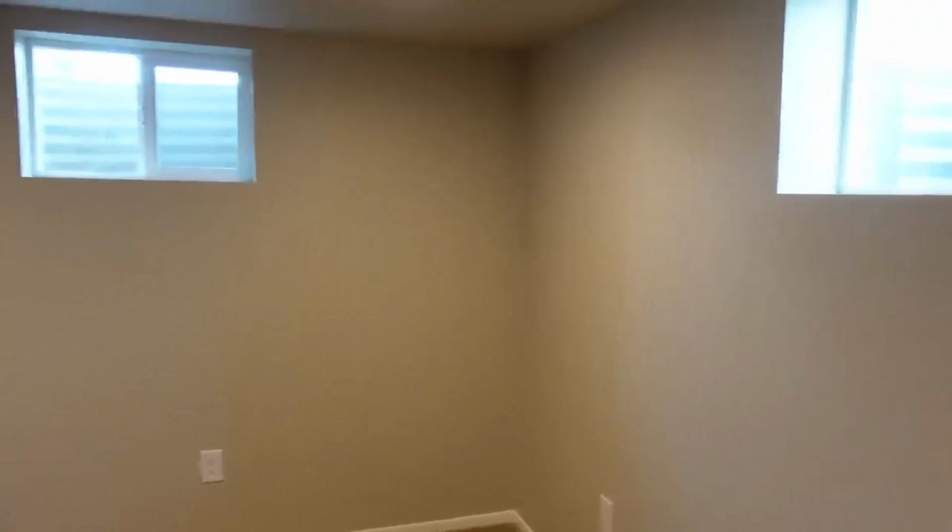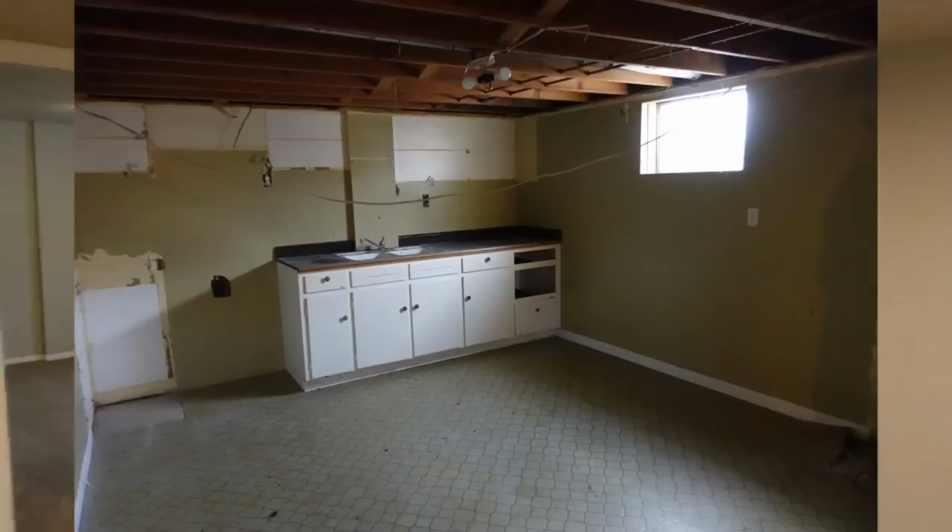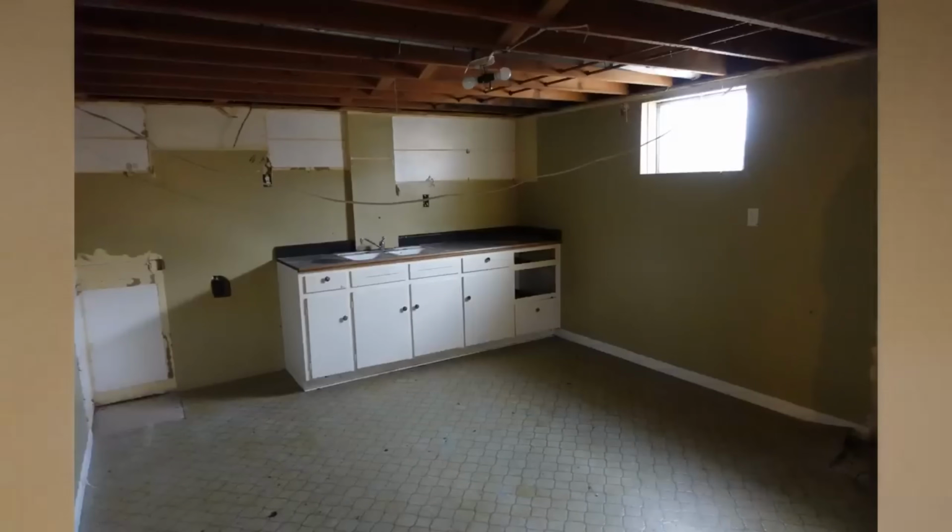Now, when we bought this house, I'll show you the before pictures. There was no sheetrock in this room. This room over here had kind of a kitchen with some sheetrock. So it technically wasn't finished, but it had been finished before we bought it.